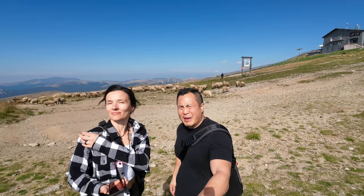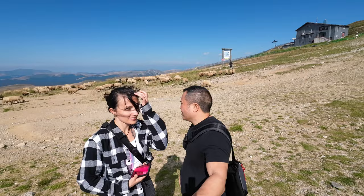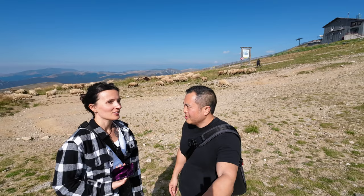Bit of chaos with the sheep and the sheep herder. I think they were starting to spread out and they weren't staying in line and he was getting mad. But I think now it's okay. We can look at them all. It's a lot of them. It's probably a couple hundred sheep and there's a couple more.